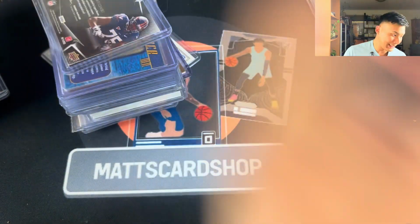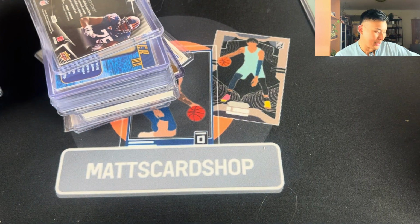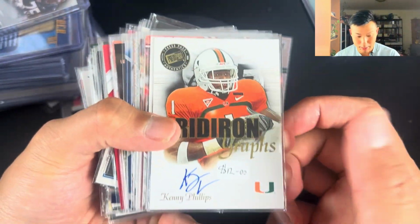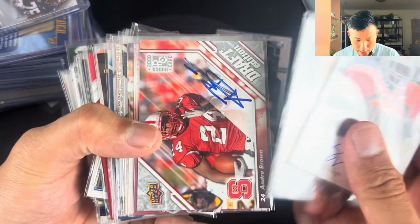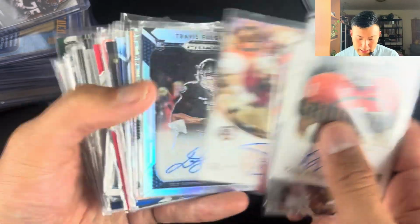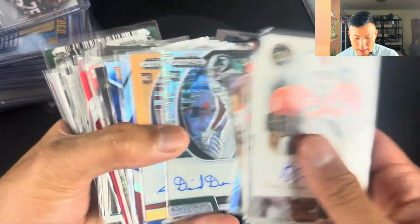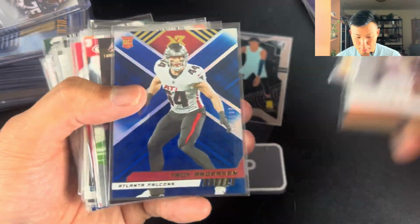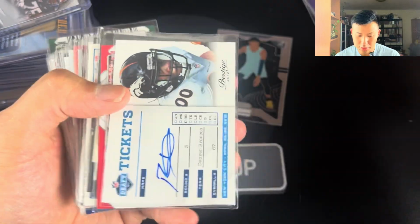Again, it's impossible to get through this all in one video. I've only hit this little box that I've got here to the side because I can't even finish this big box. Kenny Phillips. So yeah, these are all like your low end sort of cards here. So again, if there's anything popping out that you know more of, which a lot of people will know, I like Trey McBride. I'll put that over there. It's sort of me sorting through cards as well, which is helping. AJ Terrell's not a bad player.